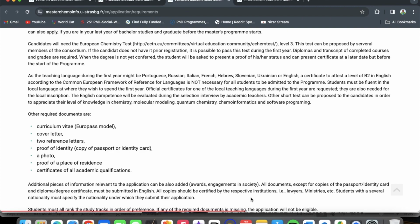Then you need 2 reference letters. Okay, so you need 2 people to recommend you, and then you need your proof of identity, that is a copy of your passport. Okay, the page where you have your picture and then your basic information, you scan that and save it as a PDF. Then you need a photo. I am sure it has to be a passport size photo, so make sure you have a passport size photo as part of your application.